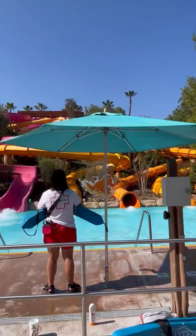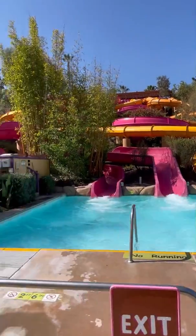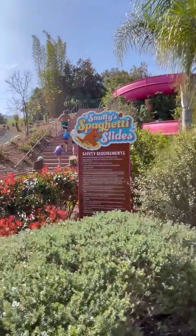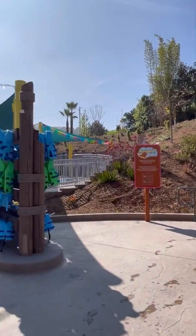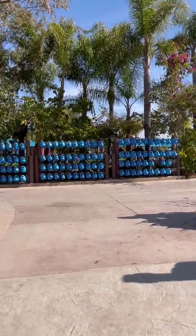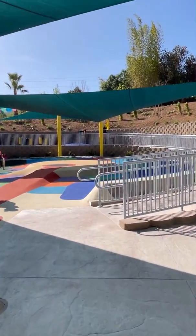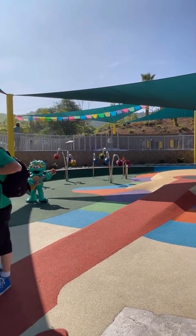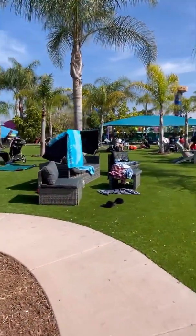Now, if you have kids that are too big for the baby section and too little for the big kid slides, they will really love this because it is Snuffleupagus and he is featuring his spaghetti slides. Life jackets, anyone? Harmony Hills is a great place to go if you want to check out some fun musical instruments.